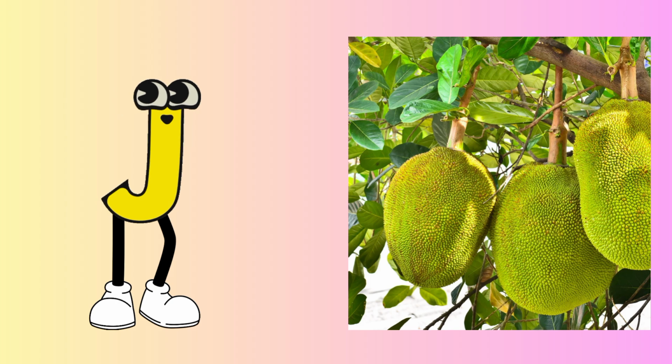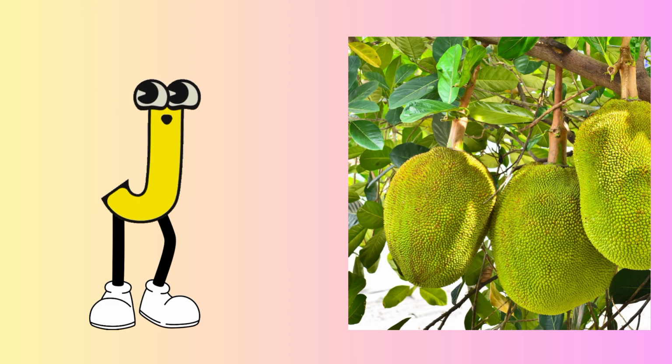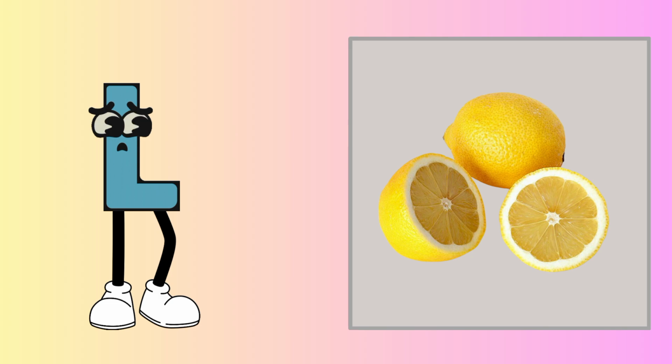J is for jackfruit, big and green with a sweet, fruity beat. K is for kiwi, fuzzy and green with a tangy sweet treat. L is for lemon, yellow and tart, it's refreshing to eat.